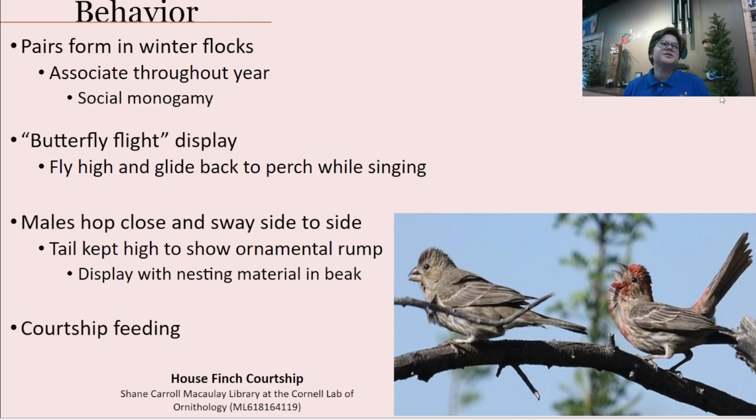So in regards to different types of behaviors, and especially in courtship before nesting season, these birds will often associate throughout the year in flocks or in pairs, but they'll form nesting pairs often in the winter time, right before nesting season starts. These birds are socially monogamous, so even though they are in larger flocks, they usually stick with their partner throughout the season. Of course, there will be other birds that try and get in on this, but that just depends on the bird for sure.